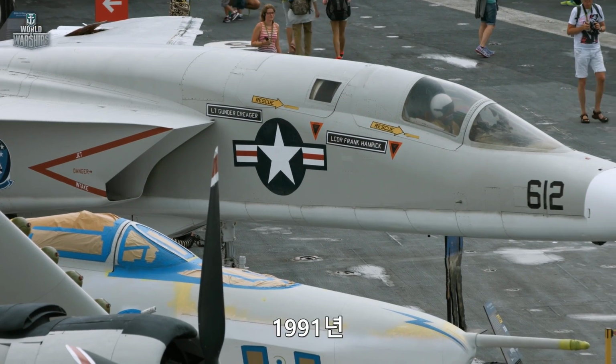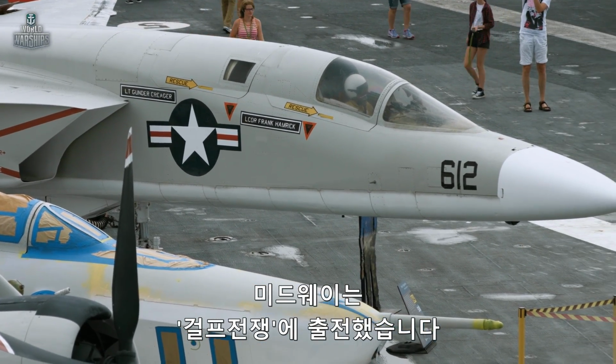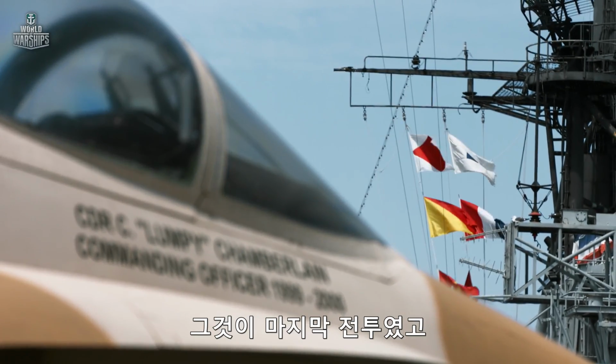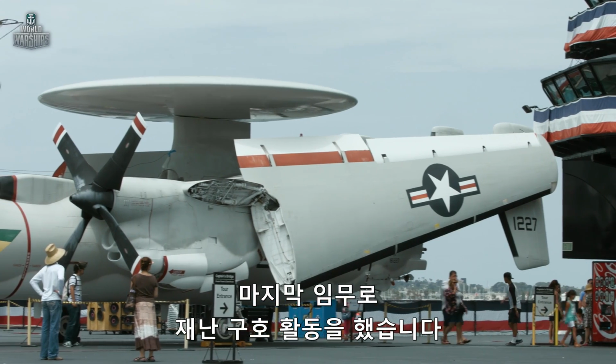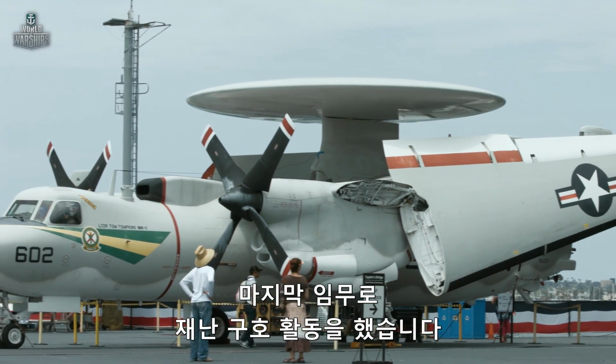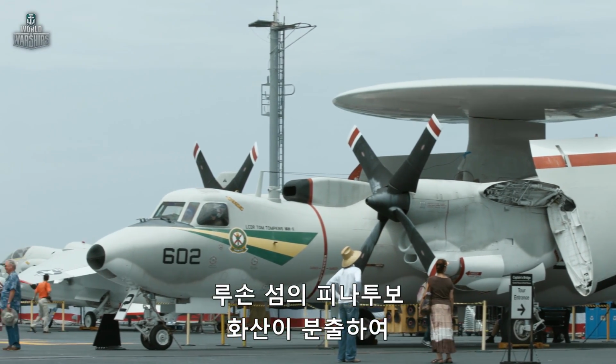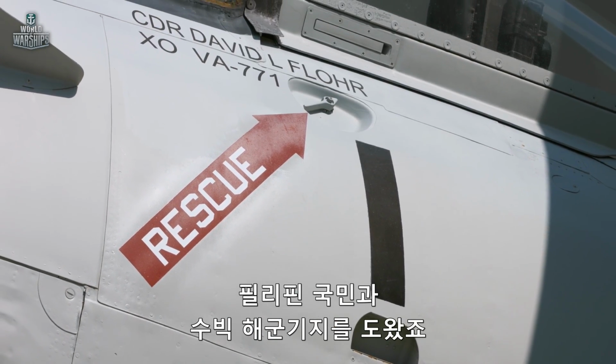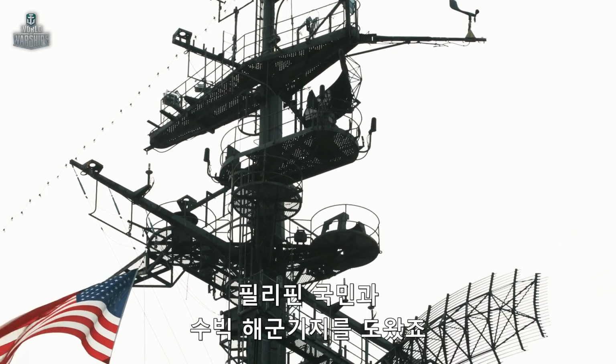In 1991, Midway participated in the Gulf War, and it was her last combat mission. The final entry in the carrier's service record was another humanitarian operation. She helped the people of the Philippines and the personnel of the U.S. naval base Subic Bay after the eruption of the Pinatubo volcano on the island of Luzon.